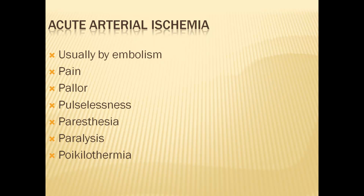Paralysis, meaning no movement. And then poikilothermia, which is a fancy word meaning if you don't have enough blood flow to that extremity, it becomes cool and takes on the temperature of the ambient air around it, so much cooler. So these are the 6 P's for arterial ischemia for a patient.